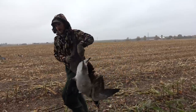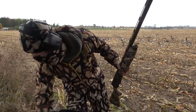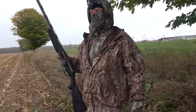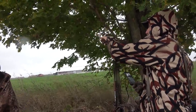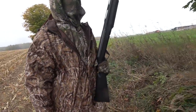Nice. Four shots for a bird. I got him on my first shot, I think, and I tried to hit some through the branches here, but I missed. Unless I hit one and it fell. I don't know. No, I only saw the one bird fall.